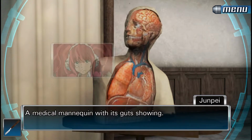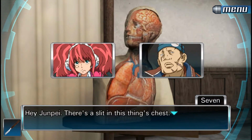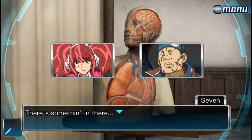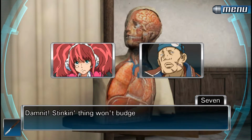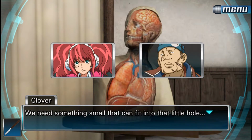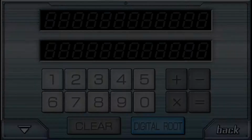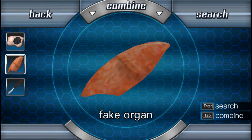A medical mannequin with its guts showing. Ew, gross. Hey Junpei, there's a slit in this thing's chest. Yep, sure is. Something in there. Maybe we can get it out. Damn it. Stinking thing won't budge. And now we use the forceps. Oh, that's not what I wanted. There we go. Fake organ.